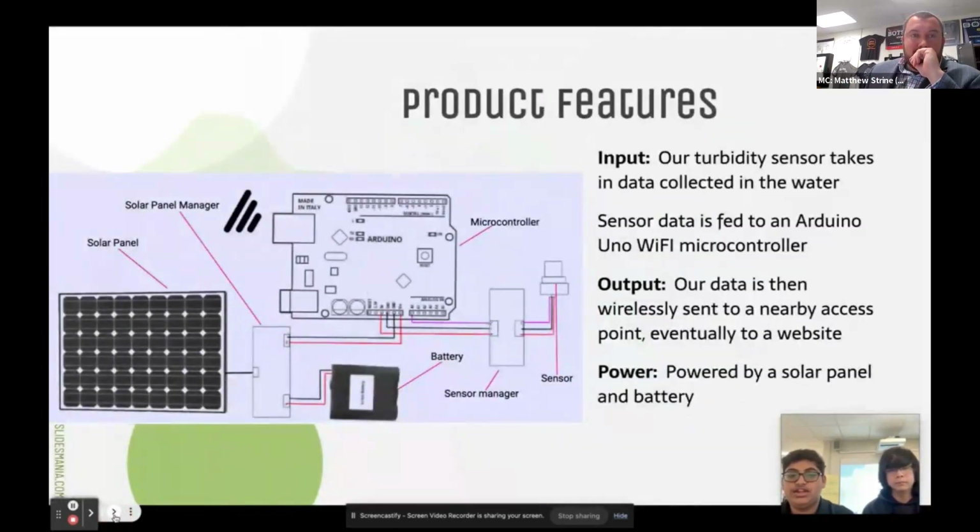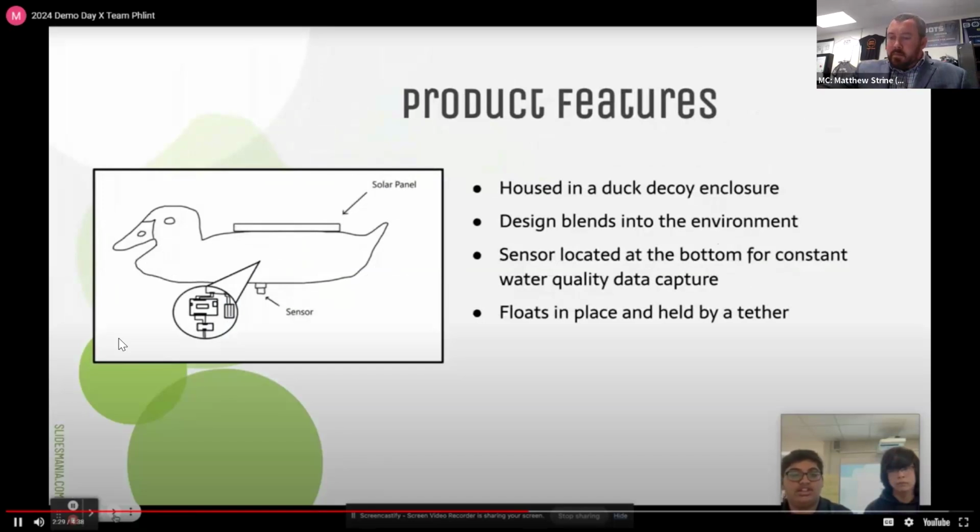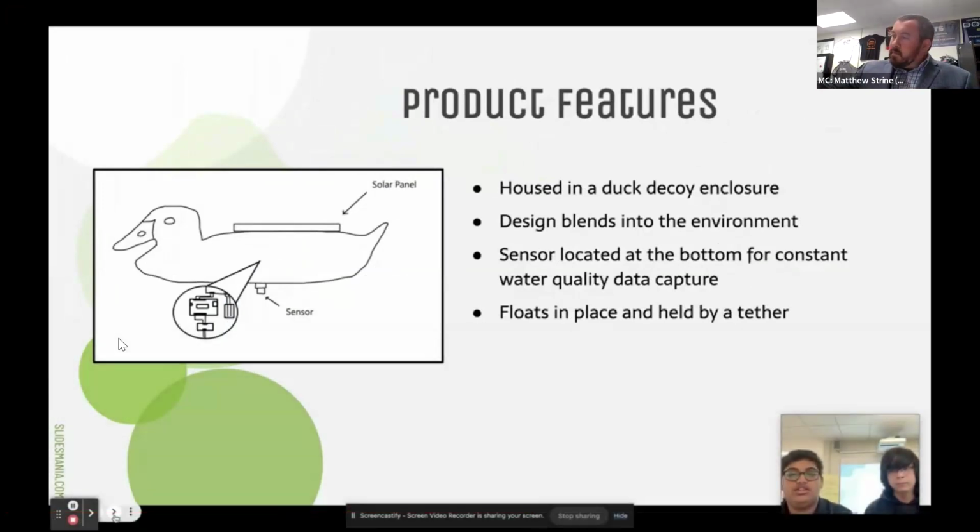The sensor takes in data from the water, which will then go to a microcontroller, which is the Arduino Uno Wi-Fi, and connect to the internet. It will be sent to an access point, which is then sent to a website or a spreadsheet. This will all be powered by a solar panel and battery. This will be housed in a duck-shaped enclosure, and it will blend into the environment, which is also aesthetically pleasing. And the sensor will be located at the bottom of the duck for constant water quality data capture. And it will float in place by a tether.